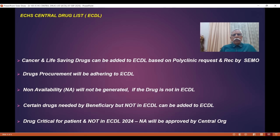Drug procurement will adhere to ECDL. NA certificates will not be generated if the drug is not in ECDL. It's a very important point, which has a lot of meaning for us. We can't just get an NA certificate just because. If the drug is not there, no other drug can be issued for that. It has to be in the ECDL.